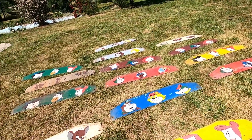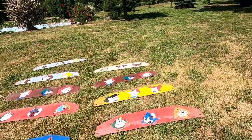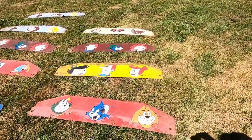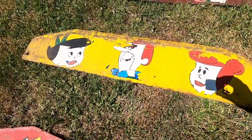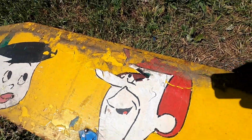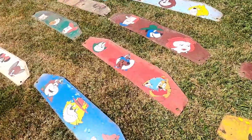So there are, I think, about three of them that have some undesirable kind of damage. There's Tom, he's got something going on there. And Mr. Jetson is missing a little bit of his head there. And I think there's one Scooby over here.